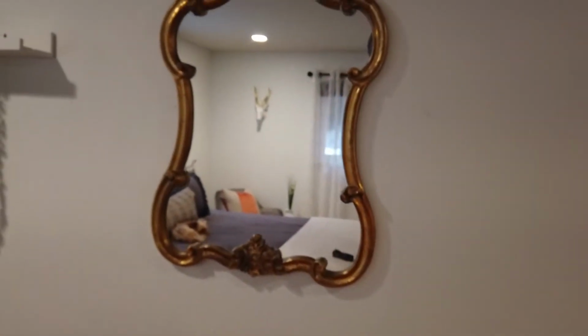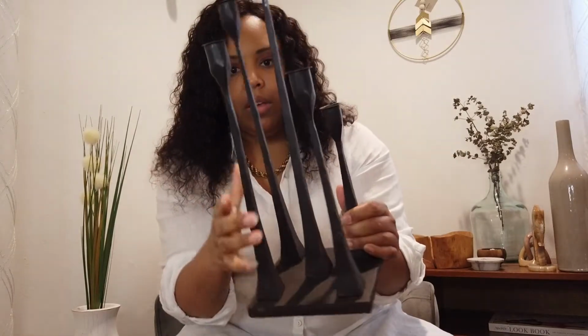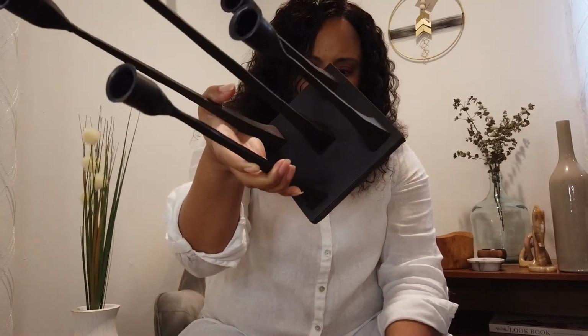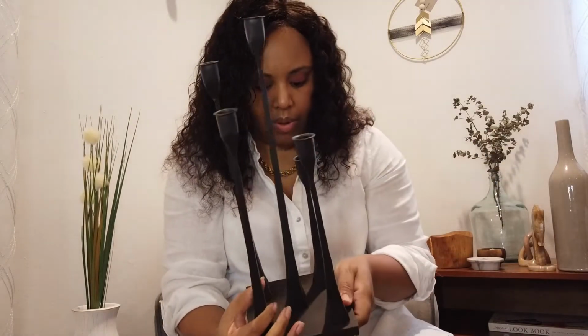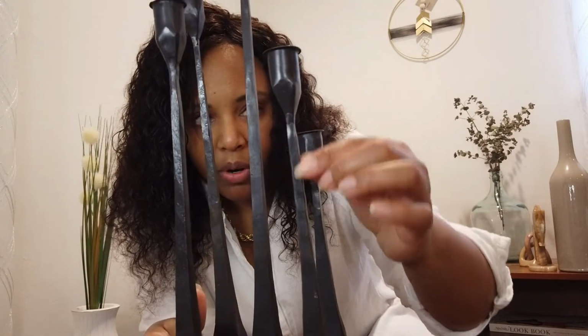Next item I found was this candle holder. This is wrought iron, black. It has five candlestick holders on it. It's fairly tall, especially the center one, and you can see the base. I thought it was another Magnolia home item, but maybe I'm wrong. Maybe I was confusing the two. But yeah, I really like this. I actually don't see a brand on this. And you can see it's very imperfect.